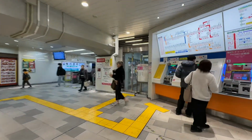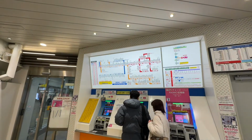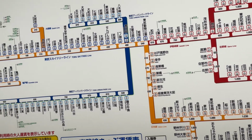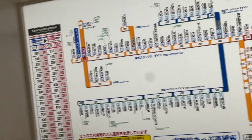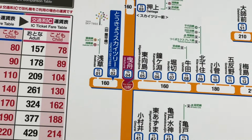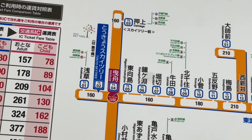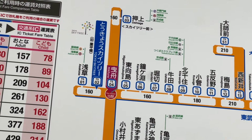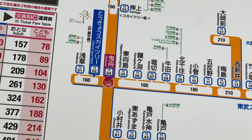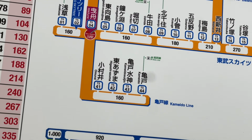All right, let's take a look at the train tickets. The Tobu line is relatively inexpensive. I don't think that it stops here. Oh, we're right there. So you can see just two stops from Asakusa, one stop from the Skytree. And Hikifune is on a joining line, the Kameido line. And the Kameido line will take you to the JR Yamanote line. This is a really convenient train line.